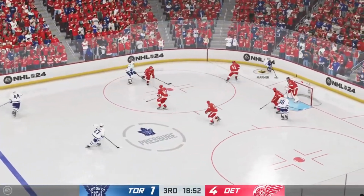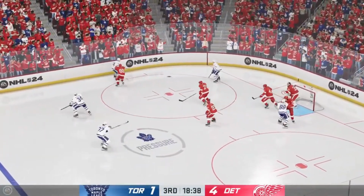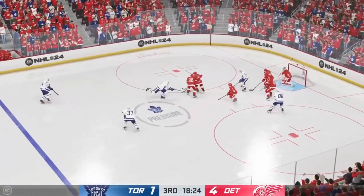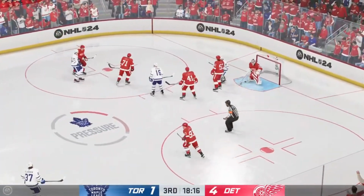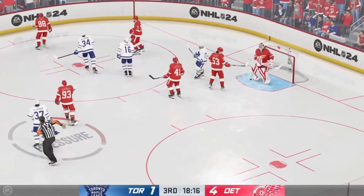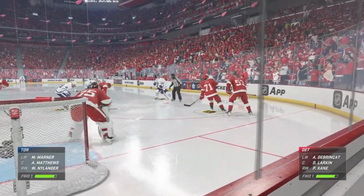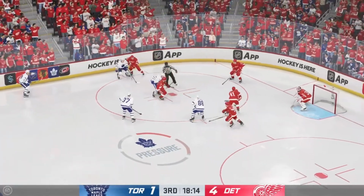Toronto's got possession of the puck. Works it across to Riley. And he takes the pass. Receives the pass. How did he stop that one? This is a dialed-in goaltender. Very aware, knows where the shooter is in that low slot, and makes the save. Lots of hockey left to be played in this period. Detroit's been the better team, and the scoreboard shows it. 4-1 is where we sit.